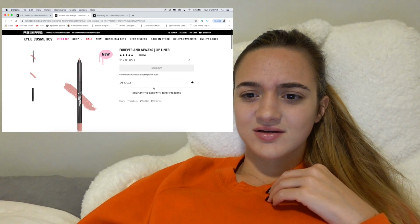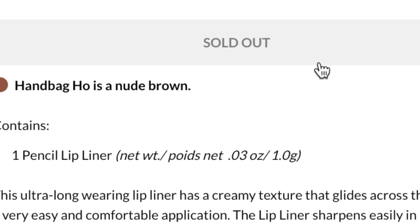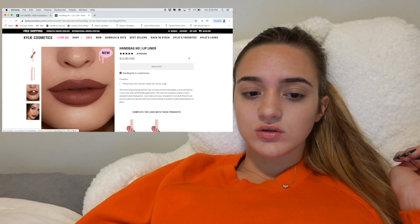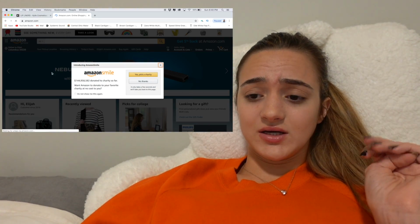Okay then. This is sold out too. Is this sold out? This is sold out too. Oh my god. That's cute too. Okay, so I guess I can't get a lip liner from there. I've had it with the makeup.